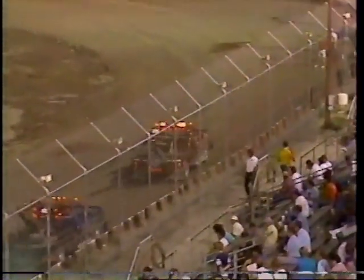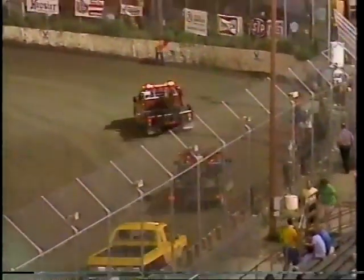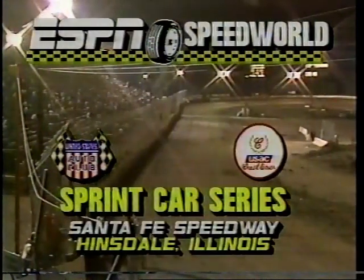And the car that was used in that demonstration, and the driver, Rick Unger, had some problems during qualifying and is unable to compete during the heat races and the feature here at Hinsdale tonight. So we are just a few moments away from the start of our 30-lap feature. We're live at Hinsdale, Illinois, Santa Fe Speedway.